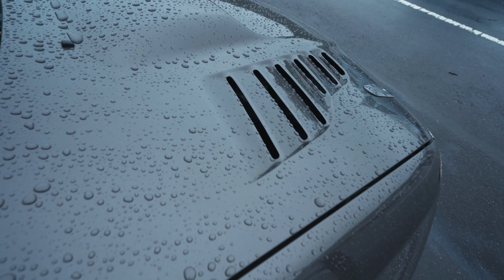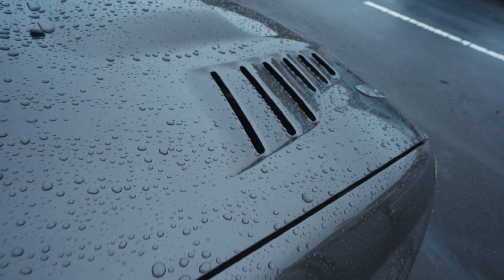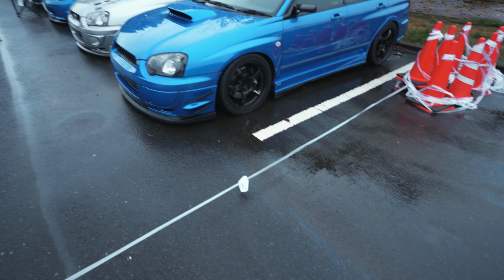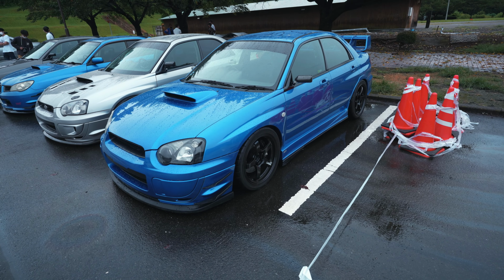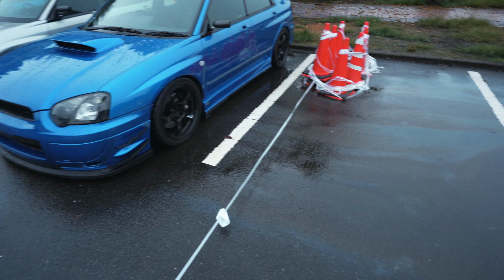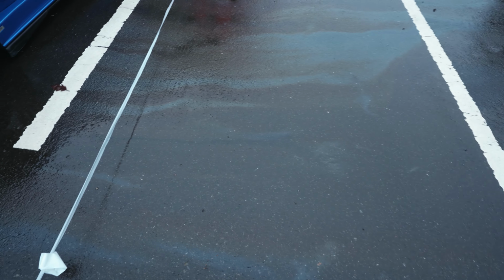I like the vents though. It looks kind of clean. Smooth. I think Nodami was telling me that his car was leaking oil or something. And I don't know if this is from his car, but yeah, something's leaking for sure.